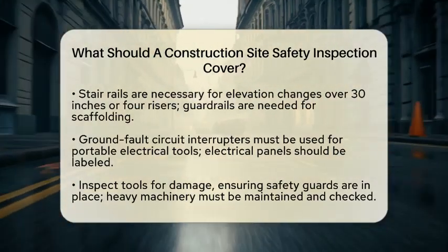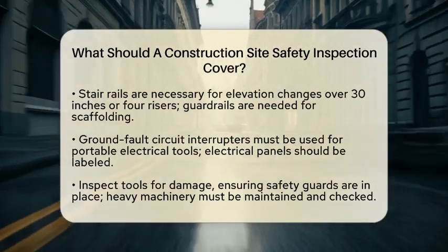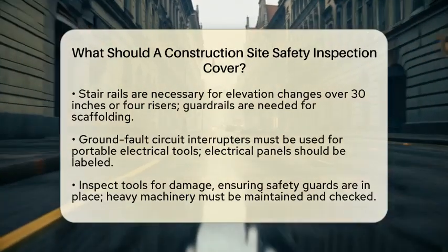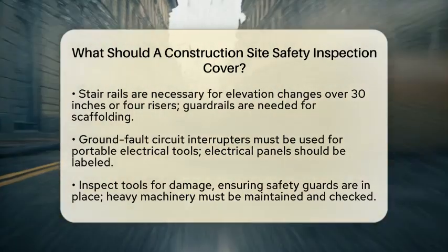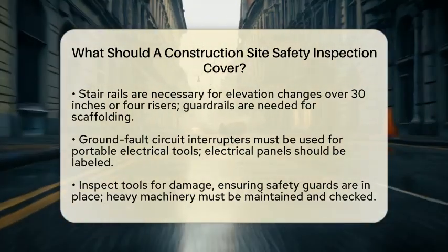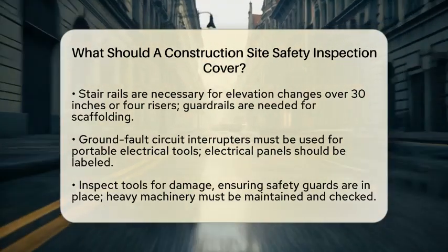Hazardous materials and environmental controls are also vital. There should be supplies available for hazardous material spills, and workers must be trained on silica dust and other respiratory hazards. Proper ventilation and respiratory protection are necessary where dust and fumes are present.